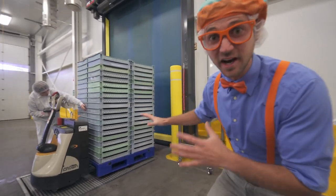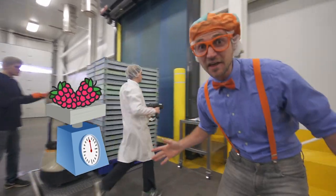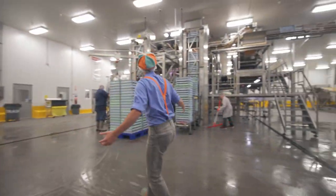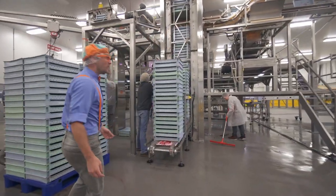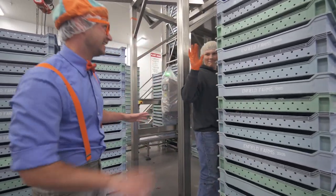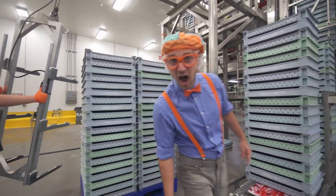We're taking a weight of these raspberries, see? Okay, now that we have them all weighed up, we bring them over here. And this is where they get loaded up. Whoa! And then they get taken to the top.